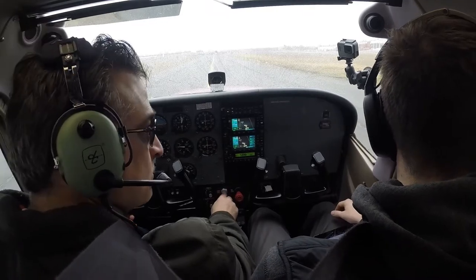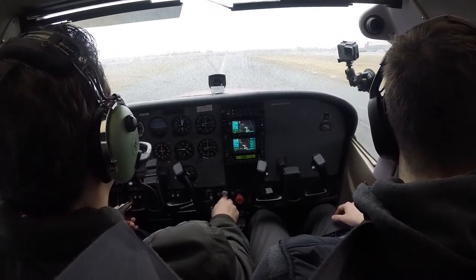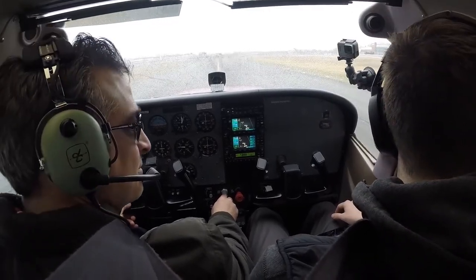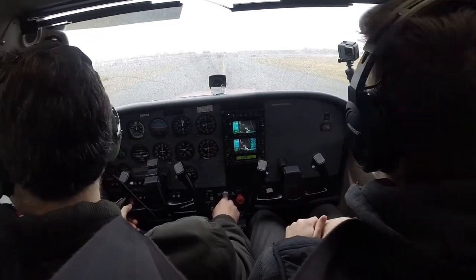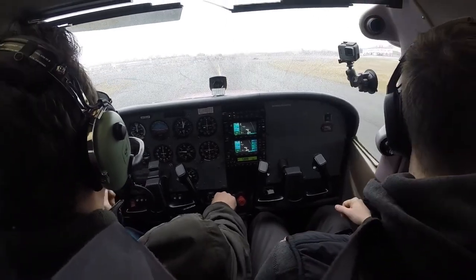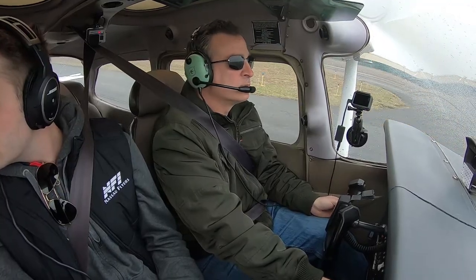That helicopter's squirreling around over there. Oh yeah, that's a Nassau Flyer. Cessna 60 Victor, make right traffic runway 14, clear for takeoff. Right traffic, we're going to cross here. Okay, we're clear to cross 1-9.